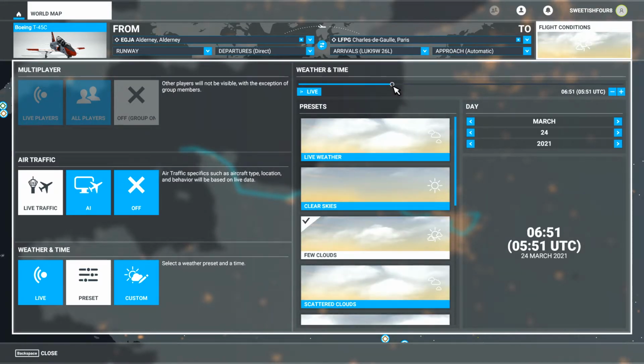So 7 o'clock our time at the moment. There we go, roughly. I haven't put it onto live weather. I put it onto a few clouds. I just want to make sure that we can see. But the weather doesn't look too bad. Just mainly sort of cloudy, but visibility looks pretty good.